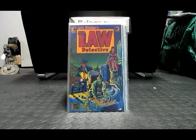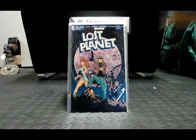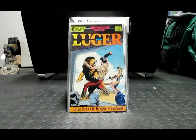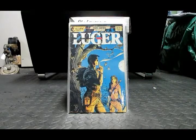Number 1 of Will Eisner's John Law Detective. Three complete stories, looking very much like the Spirit, except with an eye patch and a pipe. Another mini-series called The Lost Planet, that's 1 of 6. Yet another mini-series called Luger, it's 1 of 3. And then number 2 of 3 for Luger.